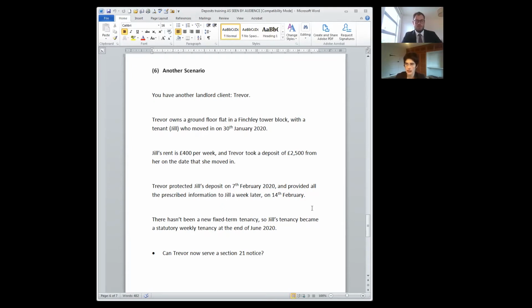Trevor did protect Jill's deposit. He did that on the 7th of February, and he provided all of the prescribed information in the correct form to Jill a week later on the 14th of February. There hasn't been a new fixed term tenancy, so Jill's tenancy became a statutory weekly tenancy at the end of the 6 months, at the end of June 2020. Okay, that's the scenario. Can Trevor now serve a valid Section 21 notice on Jill?